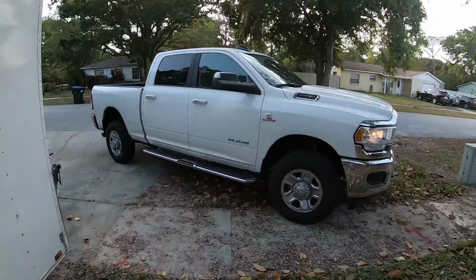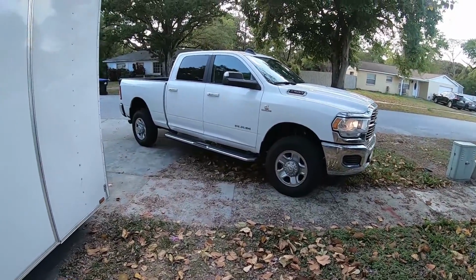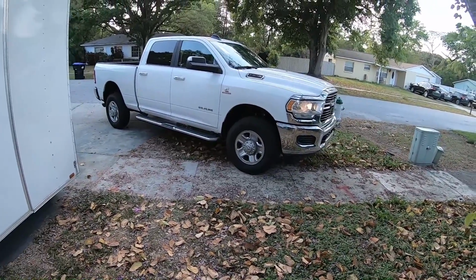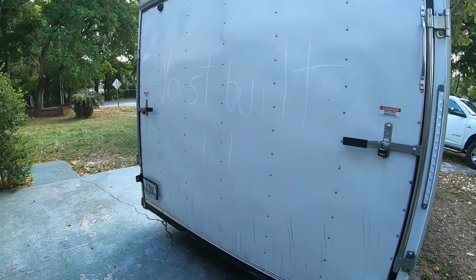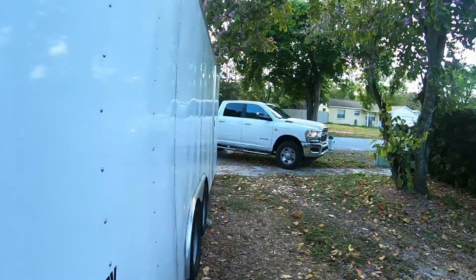So we got old Betty White. She made the trip perfect, no issues at all. We're gonna have to get the fuel filters changed soon, and I've never done that to a diesel before, so that could get interesting. And we're gonna need to give this trailer and this truck a bath. When I was in the rainstorm, I wrote a joke on the back, and you can see it clearly needs a bath. So let's get down to the shop.